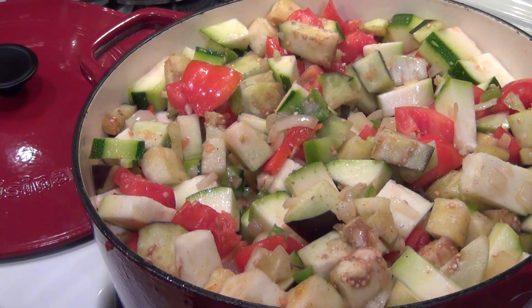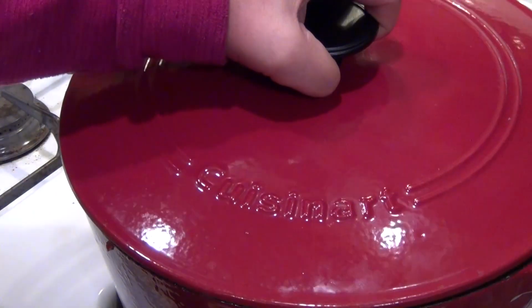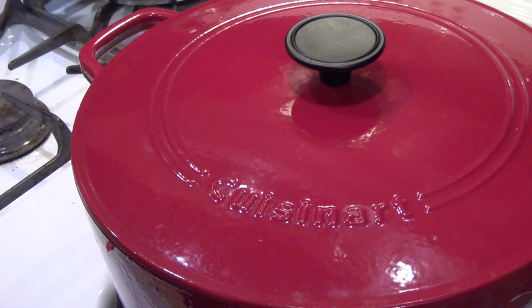I'm going to reduce it to low, cover, and this is it. It's gonna stay like this for a good 45 minutes to an hour. When it's ready, I'll come back.